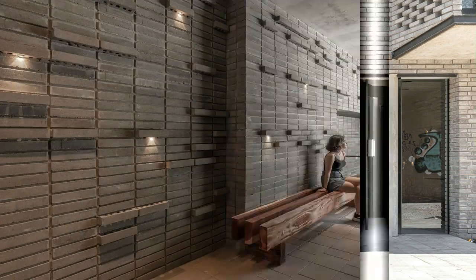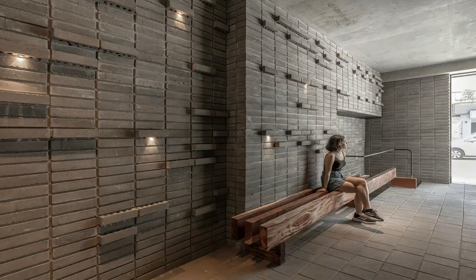In order to reduce noise and control the gradients of privacy, luminosity, and opacity in relation to the external, the expansions are treated as bellows along the perimeters of the facade.